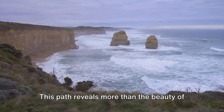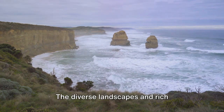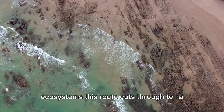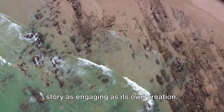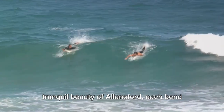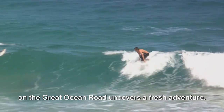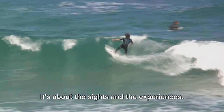This path reveals more than the beauty of the landscape, it's a symbol of resilience and remembrance. The diverse landscapes and rich ecosystems this route cuts through tell a story as engaging as its own creation. From the surfing paradise Torquay to the tranquil beauty of Allansford, each bend on the Great Ocean Road uncovers a fresh adventure. It's about the sights and the experiences.